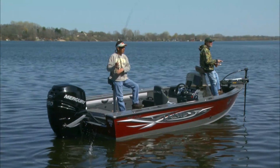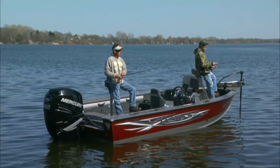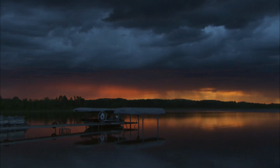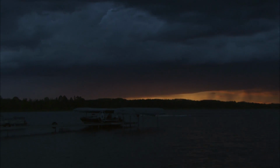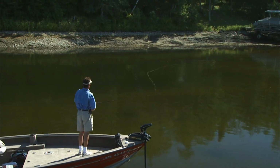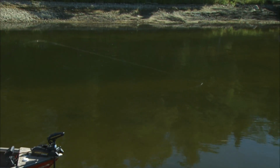We fish for smallmouth bass from ice out in spring to freeze over in fall and anywhere in between. Realistically, there's a wide variety of environmental factors that can determine the size of a fish's strike zone. Strike zone is the distance at which a bass, or any fish for that matter, is willing to move and strike a bait. Whoop, there he is, see him? Oh, there he is, look at that. Great big one too.